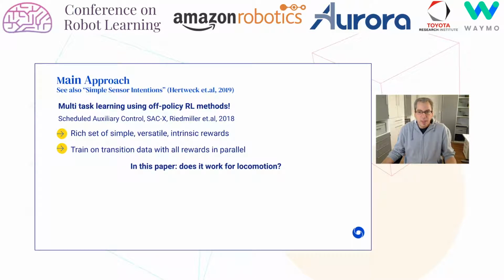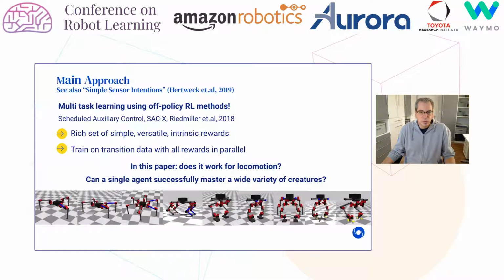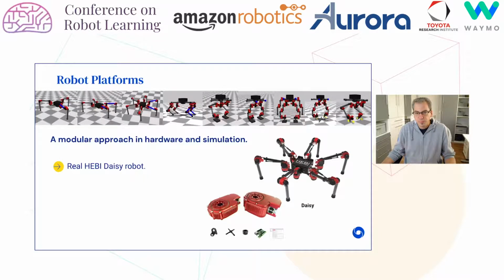In this paper, the main question was how powerful these methods can be and what we can gain from them in the domain of locomotion. In particular, we asked the challenging question if we can find simple and versatile rewards in locomotion that are general enough to generate diverse locomotion behaviors over a broad range of different locomotion creatures. And if, using our methods, a single agent can act as a general locomotion module that successfully learns on a wide range of creatures.